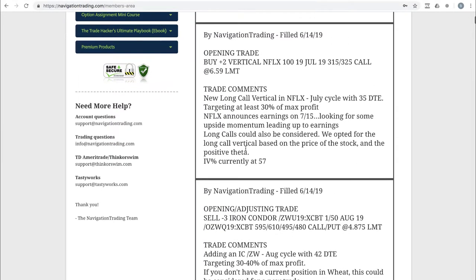Next trade is an opening trade in Netflix. So we actually added some long delta in Netflix. And like I said, I don't mind being a little less short here just based on where the market is. But we're targeting at least 30% of max profit on this one. I was looking at this as a pre-earnings long call. We ended up doing the long call vertical instead just because Netflix is a bit of a higher priced stock. And we also get that positive theta component on a vertical, higher probability of success.